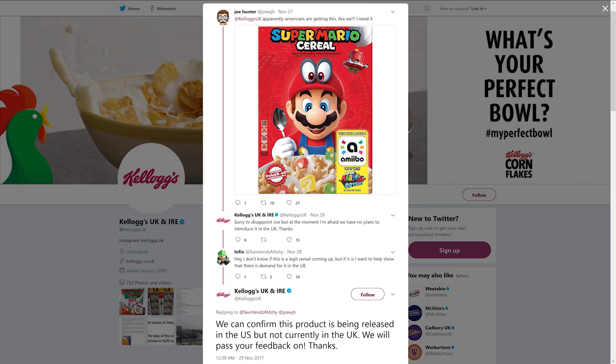But we also have some additional stories, such as the Super Mario cereal has started to appear in Target's computer system, essentially confirming Target is going to be one of the main providers of this cereal. We don't know how long this cereal is going to be on the market. But what we do know is that it exists, it is real, it is now official.